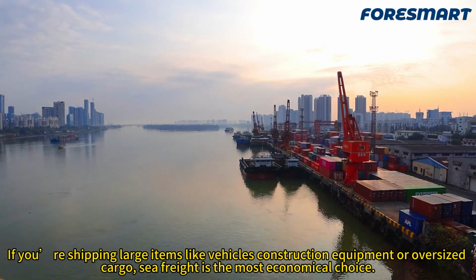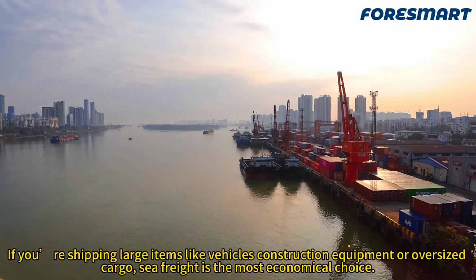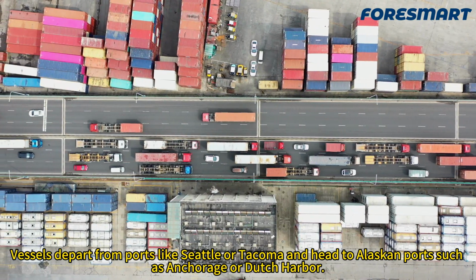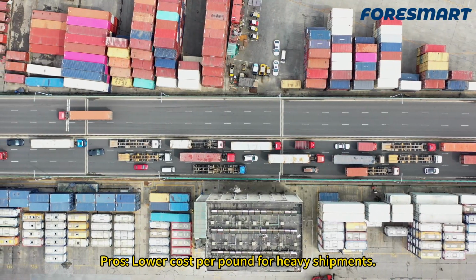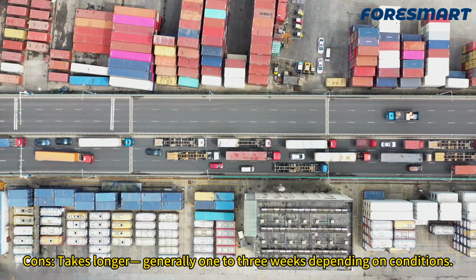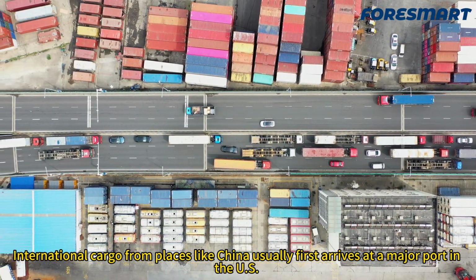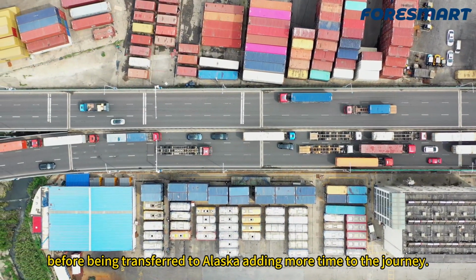2. Ocean freight. If you're shipping large items like vehicles, construction equipment, or oversized cargo, sea freight is the most economical choice. Vessels depart from ports like Seattle or Tacoma and head to Alaskan ports such as Anchorage or Dutch Harbor. Pros: a lower cost per pound for heavy shipments. Cons: takes longer, generally 1 to 3 weeks depending on conditions. International cargo from places like China usually first arrives at a U.S. port before being transferred to Alaska, adding more time to the journey.